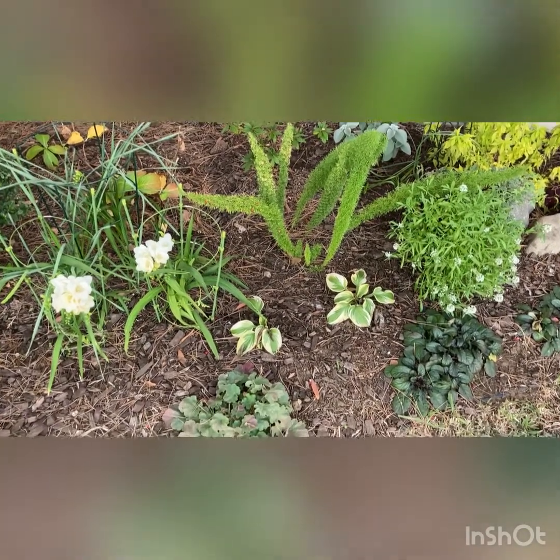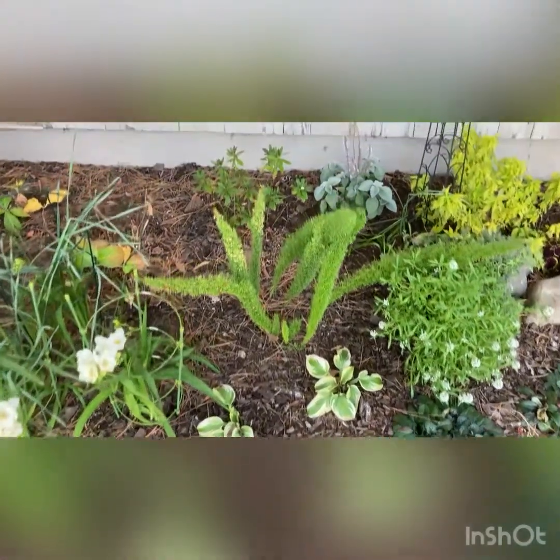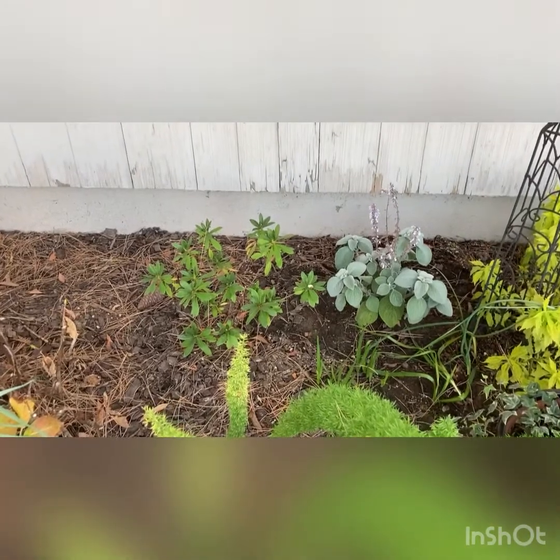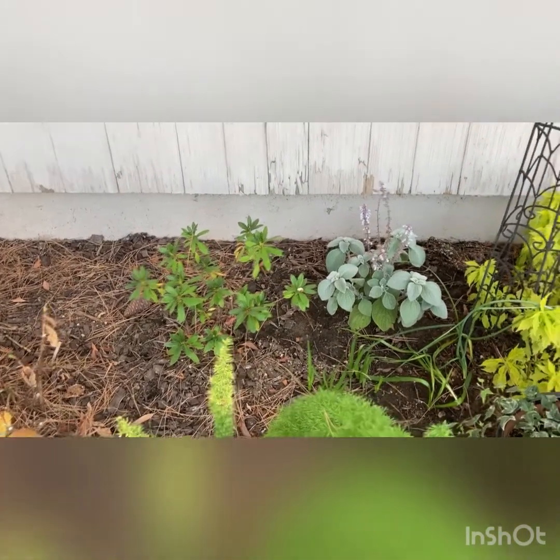They seem to be doing very well. And then behind them, I have a new plant. I'm going to forget the name, so I'll put it on the screen. Well, there's an azalea there. That's a white azalea, but this is the new plant.